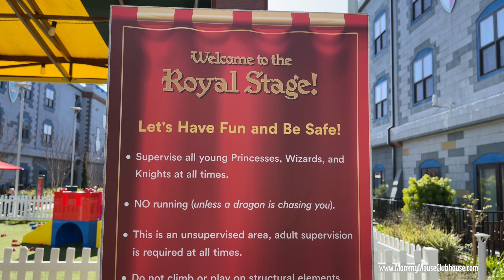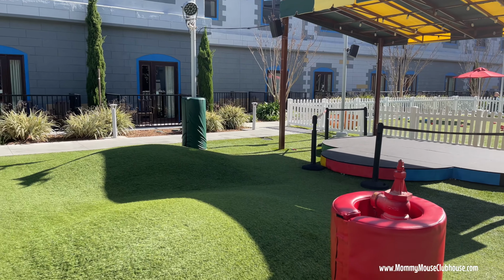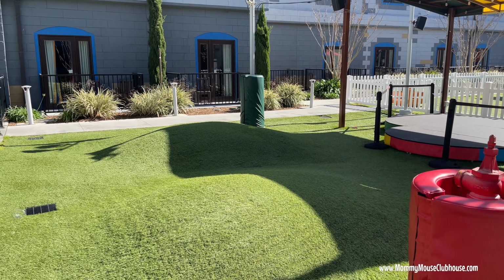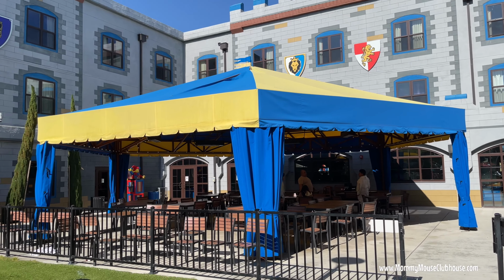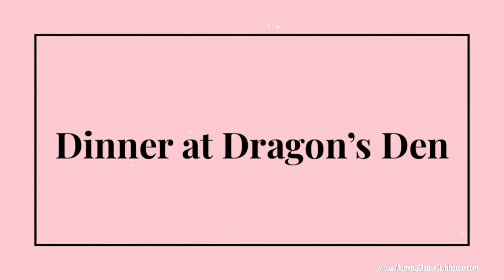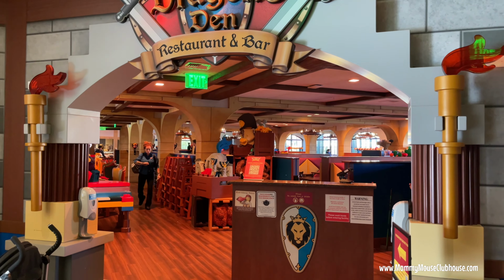The royal stage is located next to the playground and has grassy hills for the kids to sit on. We decided to have dinner at the Dragon's Den, located inside the Castle Hotel.